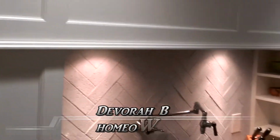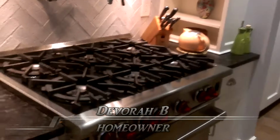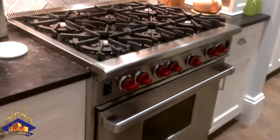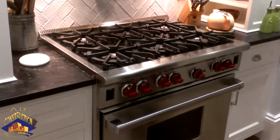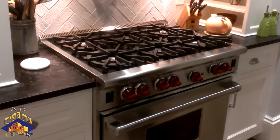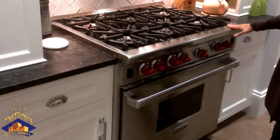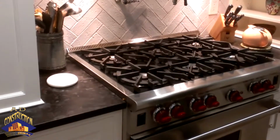So let me show you some of the appliances we went with. We wanted this to be a chef's kitchen, and I actually cook a lot, so I really wanted to have some good appliances. We went with the Wolf brand for this 6-range oven, and it's been working really nicely for us.